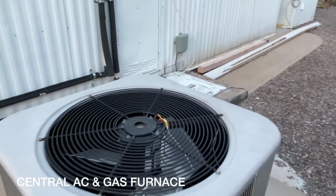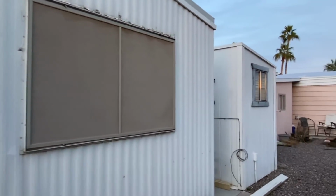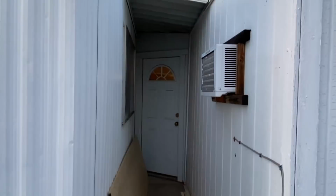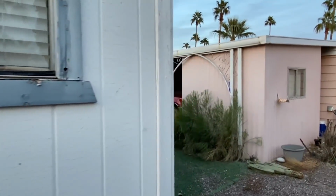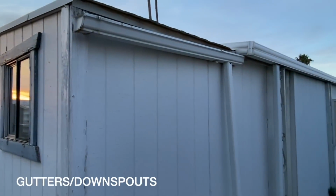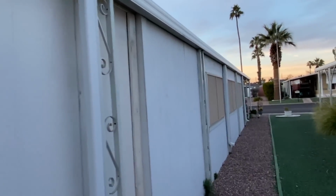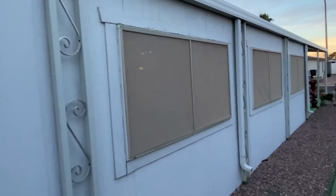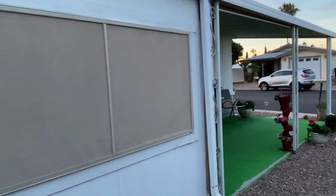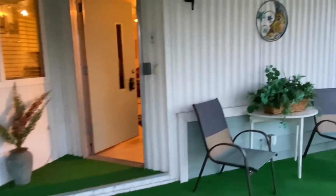That's the air conditioner. And then this is the area here that exits from that Arizona room. Also, another important feature, you can see it does have the gutters all the way down and multiple downspouts. Also sunscreens. So there you go. Beautiful property. Possession date is negotiable.